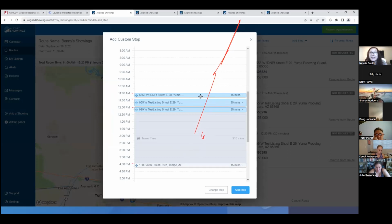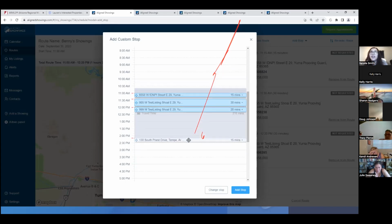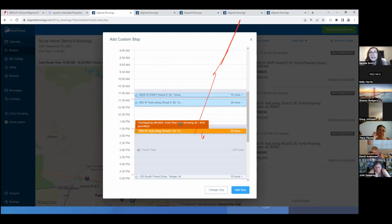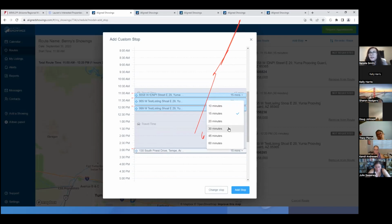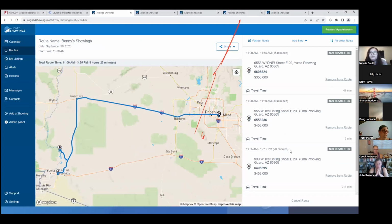So, all of my test listings are way out in Yuma, but the stop I added was in Tempe. So it does include the travel time, just so you can see, okay, if I overlap these, maybe I decide to organize things because I might be out of that first showing earlier than expected. But again, as far as adding stops go and choosing your time, I really want you to focus on the duration. Maybe this was an extra stop because this is your client's address and you're going to pick them up there. You're going to spend 30 minutes going over some things at their house. So I'm just going to add the stop. And that's a crazy route here, as you can see.